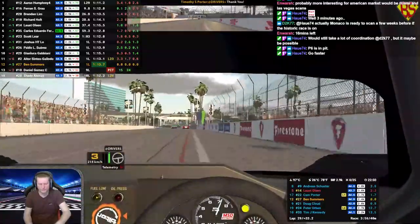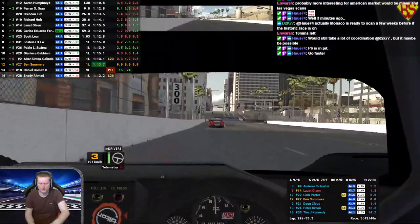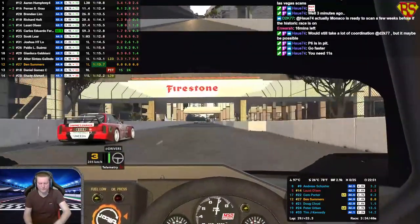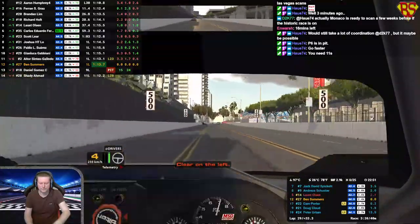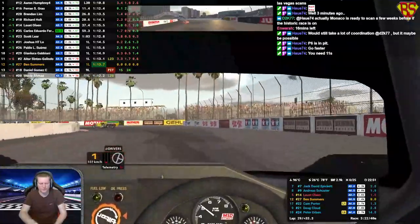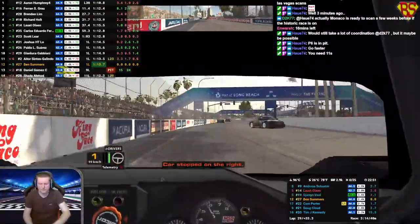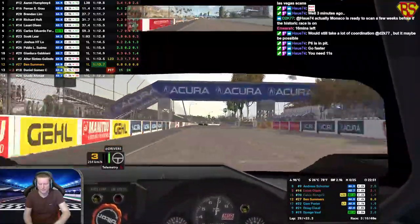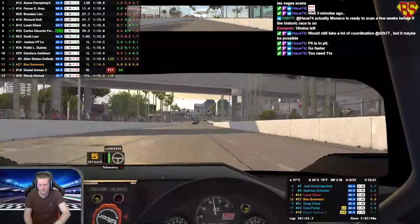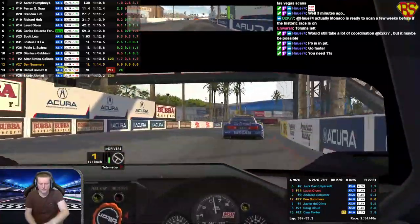Curious that I'm catching Laust, who's in fifth. I wonder if he's damaged his car a little bit. There's a car there, facing the wrong way. Need 11s. Can't get 11s. I need to avoid people. That's fun.